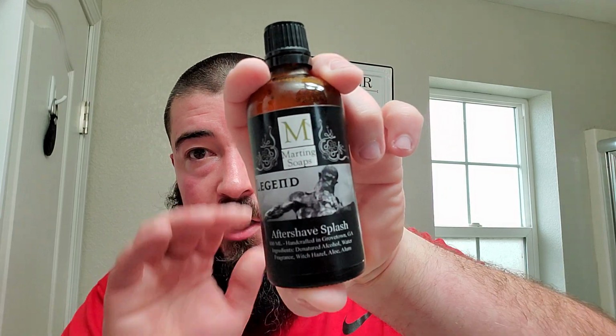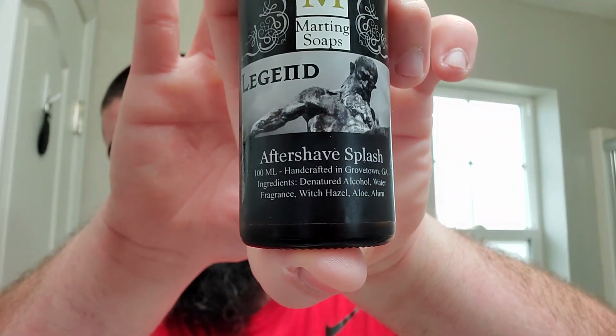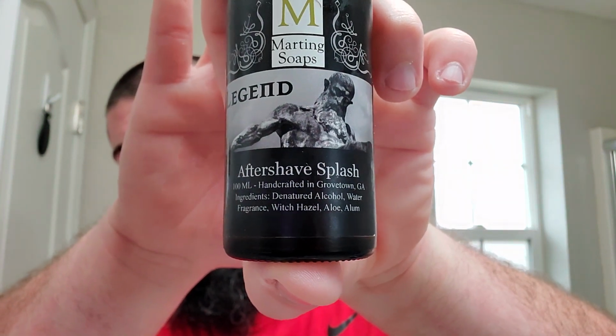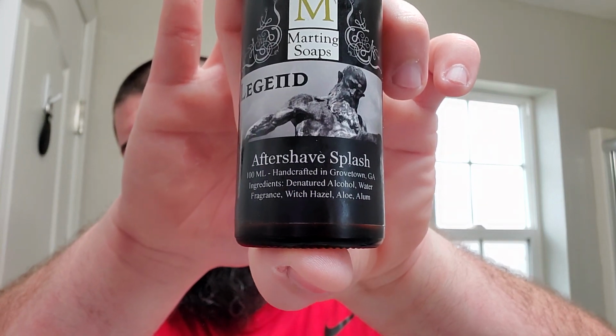So I'm going to be using the matching aftershave. Those are the ingredients for you. It's almost a traditional aftershave splash with those ingredients. Alcohol, water, fragrance, witch hazel, aloe. Pretty basic. I wish it had a little bit more skin food, but the fragrance does last on you for a while. So that's nice.